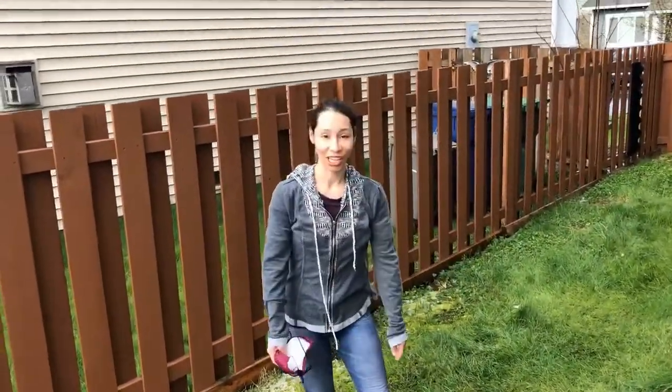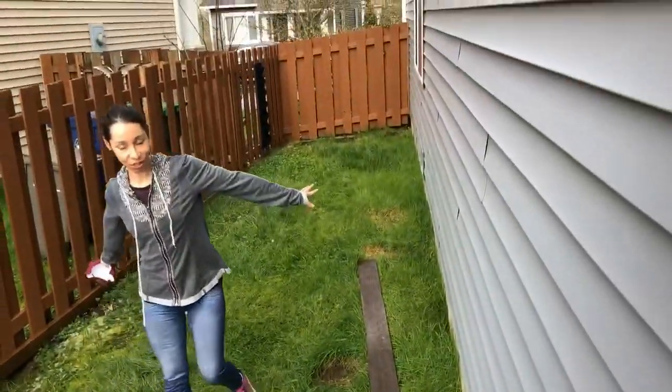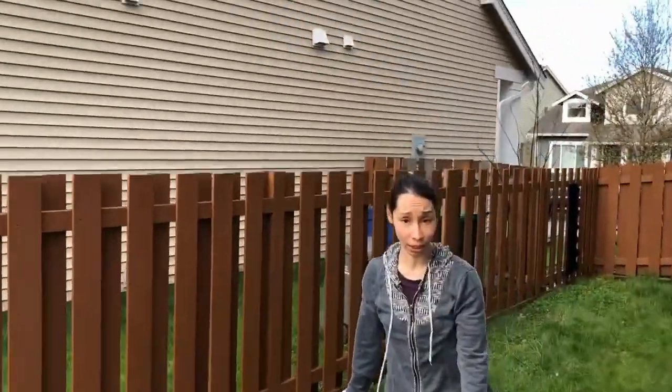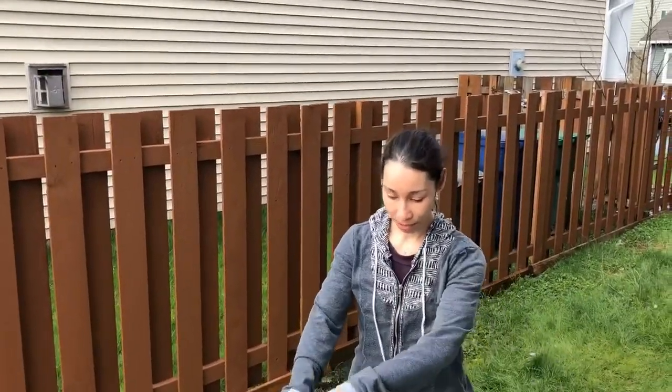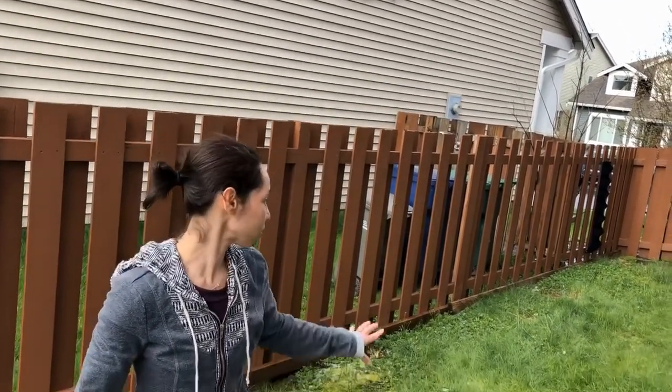Got a little project going on here. We're finally gonna get the garden side changed around, so getting rid of all the grass here. I've actually got my landscape guy here today who's gonna get rid of the grass. We're gonna put down some gravel, and then we're gonna be able to get our garden boxes going.